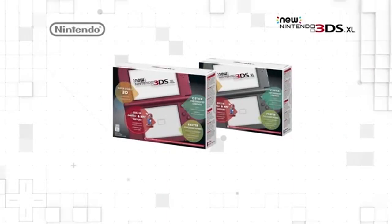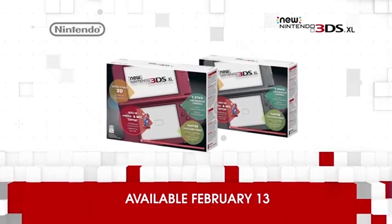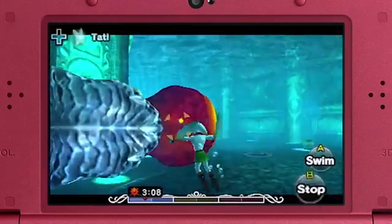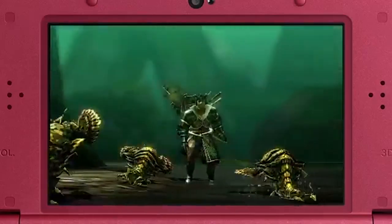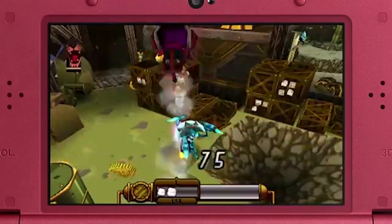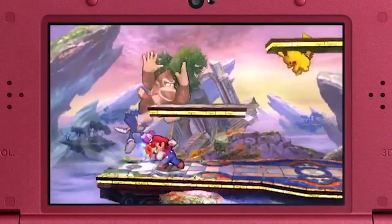The new Nintendo 3DS XL system will release in North America on February 13, 2015. It features a number of new enhancements designed to offer the smoothest and most engrossing on-the-go gaming possible. Now is the best time to be a part of the Nintendo 3DS generation, with games like The Legend of Zelda Majora's Mask 3D and Monster Hunter 4 Ultimate on the way. The new Nintendo 3DS XL is a great new reason to play Codename Steam and to replay recent releases like Super Smash Bros. For Nintendo 3DS.